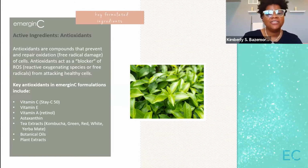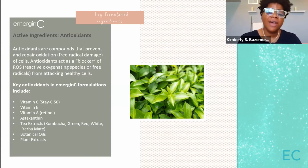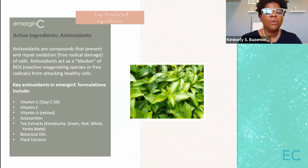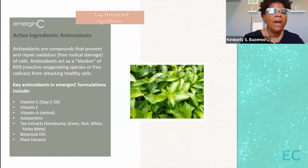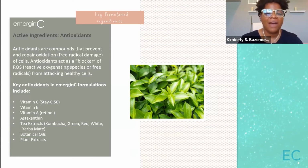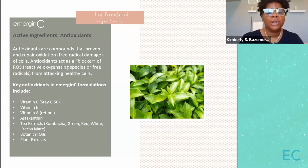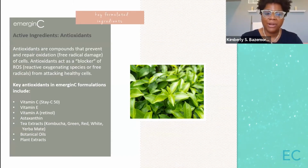The natural tea extracts that we use in formulation also have antioxidants in there, as well as our wonderful plant seed oils and plant extracts as well. So we have so many great things derived from nature and that natural source that's really great to be effective when it comes to antioxidant properties.